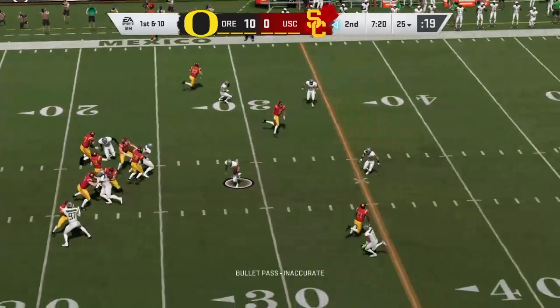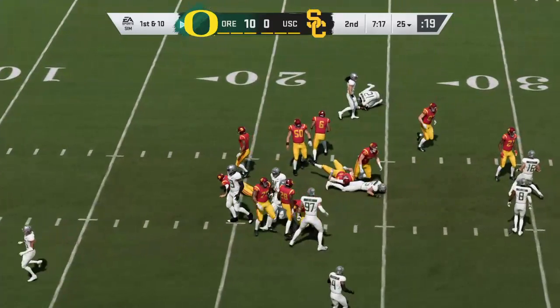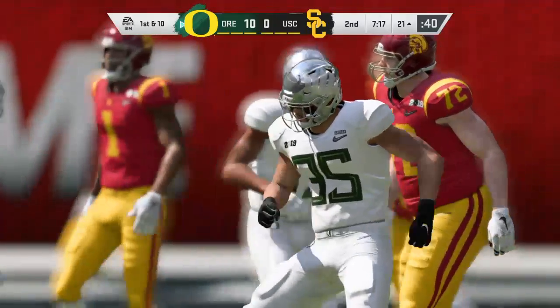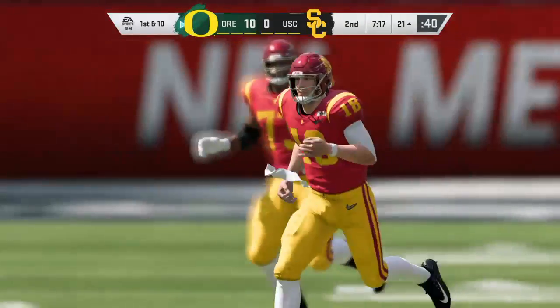They go back to the air here after the INT on the last drive. And he's going to return it to the 21-yard line. Second interception for him now here in this first half.